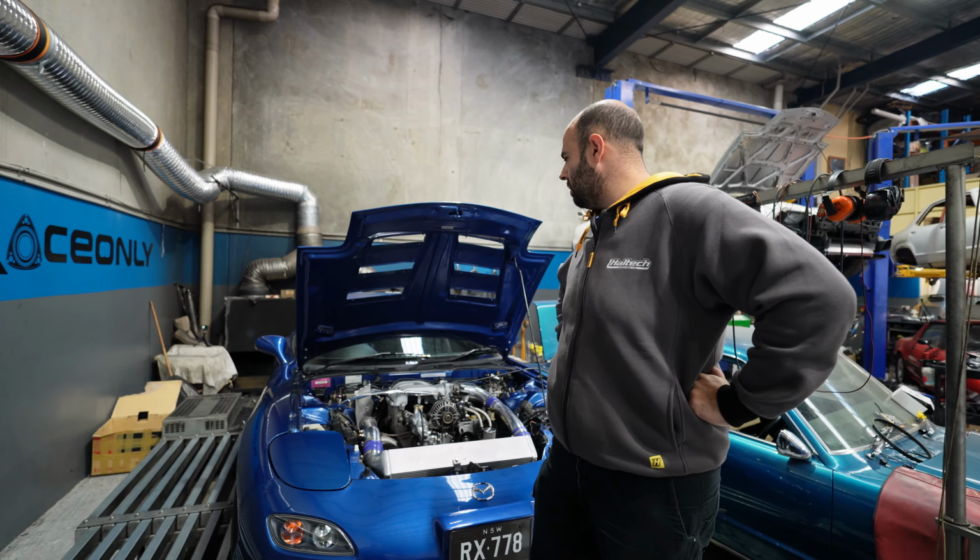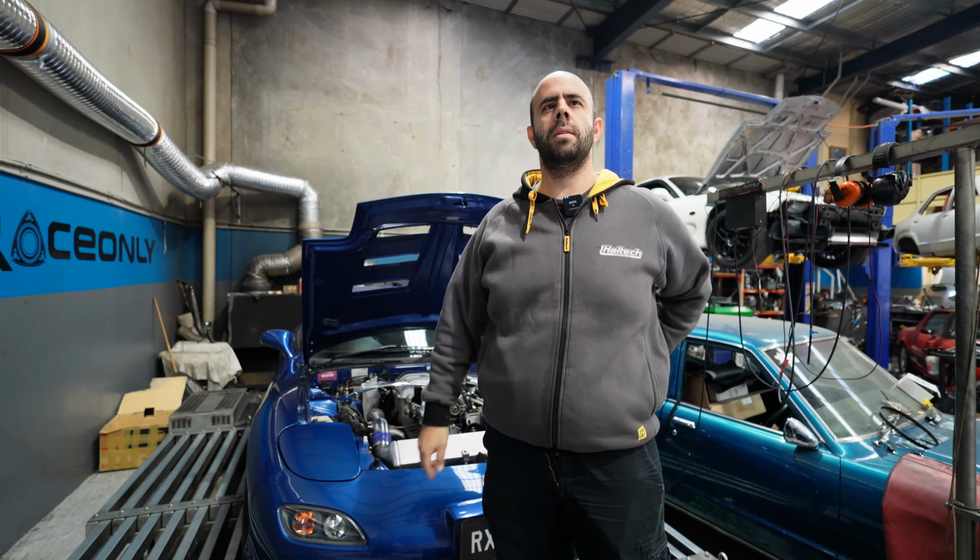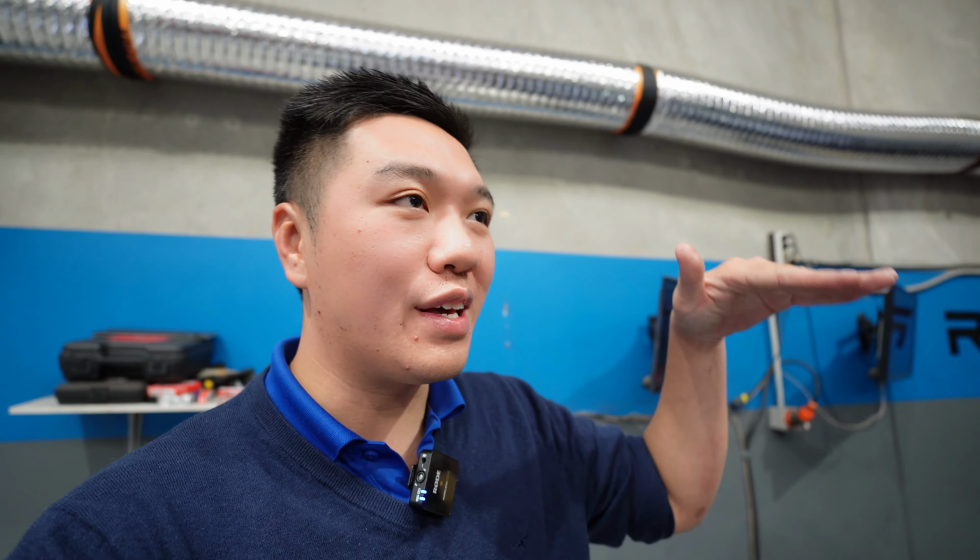I don't know, what did it make last time? I think 393 horsepower. And it was creeping a little bit up top, like 15 pounds. I was kind of happy with that, but it was breaking up. As long as we get a clean pull, I reckon we'll be good. It'd be interesting to see if it cleans up parts of the map. Look, we'll see. I guess we'll find out.